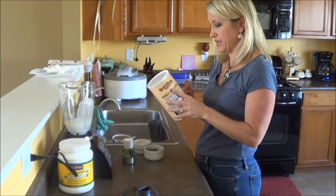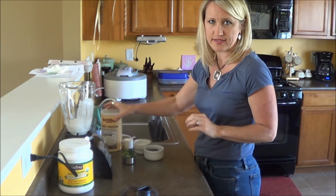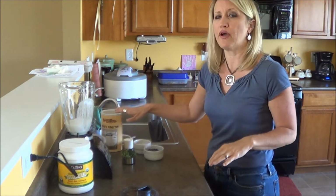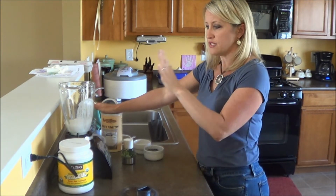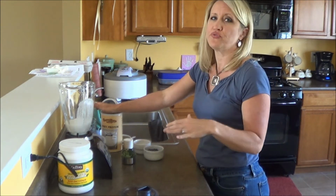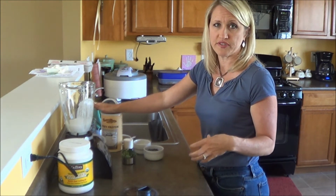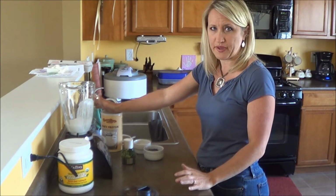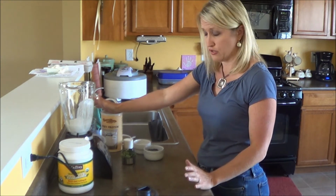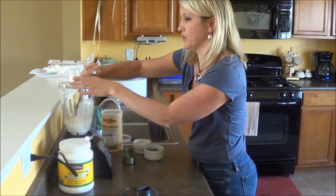This one just has a lot of other good things, and it's a way to bump up the protein in the smoothie. Now, if you don't have a protein powder, a way to get a good amount of protein is to use Greek yogurt instead of coconut milk as your base. Greek yogurt is actually a source of protein. So adding in about 4 or 5 ounces of Greek yogurt as your base is a good way to get a bunch of protein in your smoothie. So I'm going to add in a scoop of my protein powder.